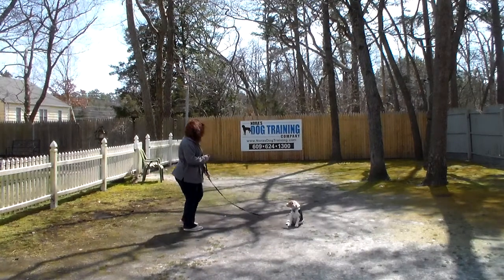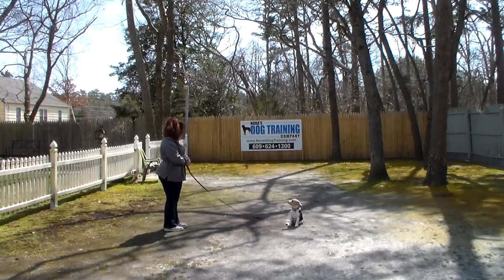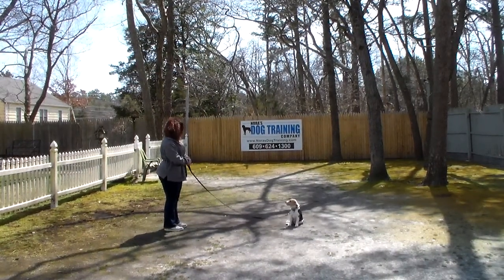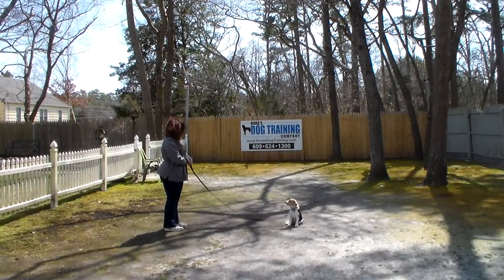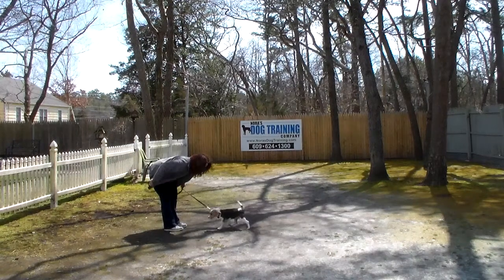Now he is one of the cuter beagles that we've had in a while. He's really, really sweet. He's absolutely adorable, but he's a little ornery from time to time. So the command is Charlie, come. You lighten the tone of your voice.